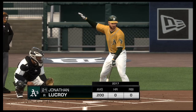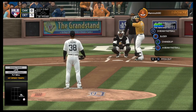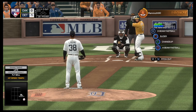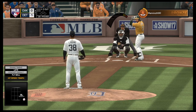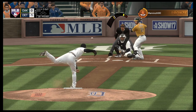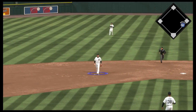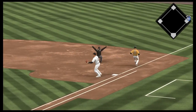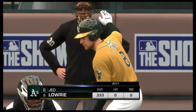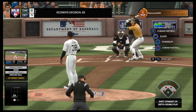Digging in, Jonathan Lucroy. He'll lead things off here in this one-run contest. Jonathan Lucroy. Iglesias now, it's short. Oh, and he can't come up with it. And the throw will be too late as he can't recover in time. Here's Jed Lowrie now. Ninth, second baseman, Jed Lowrie.